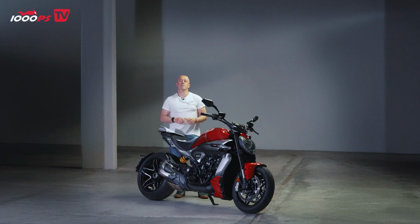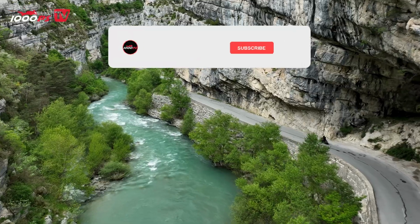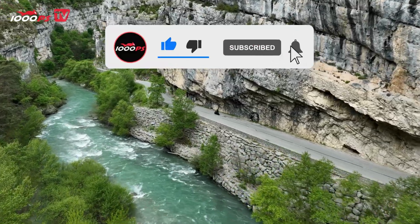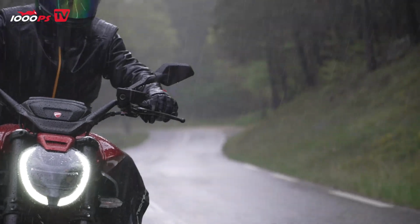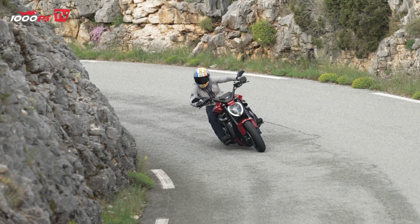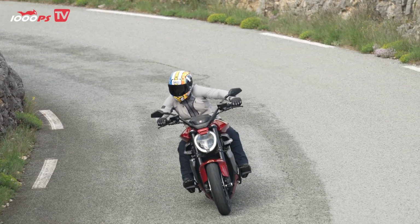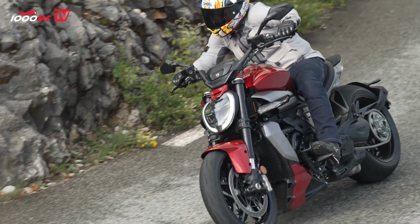And we are in the south of France, although it looks like an underground car park in Birmingham. But believe it or not, we started the test in absolute perfect conditions, and it ended in biblical, freezing, horrible rain that I'd normally associate with Scotland. But that has given us the ability to test all the rider aids and all the technology of the new XDiavel.